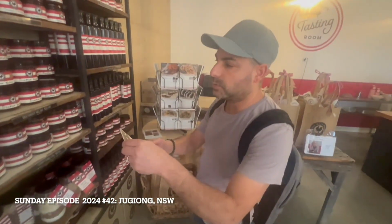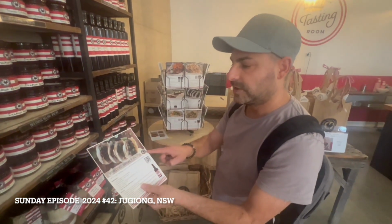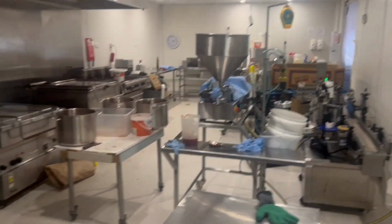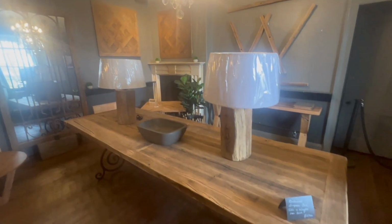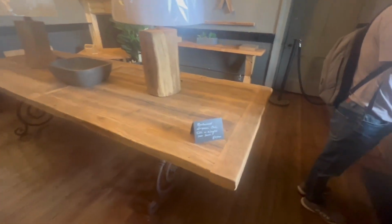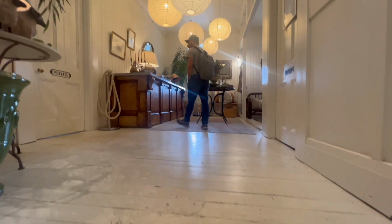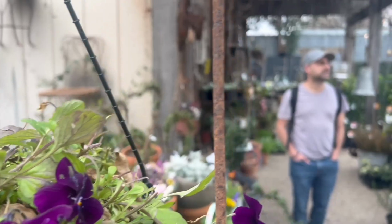Also, they had recipe cards to go with their different products so you could make things at home. You could even see through the factory to where they made the products. Then just around the corner, but in the same building, they had different types of furniture for sale made from beautiful timbers. And then we went upstairs into a shop where they sold clothing and giftwares.